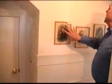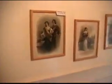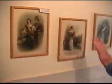Here there's a beautiful set of Shakespearean prints. There's actually about 16 of them. We're showing a few of them here. Somebody will come in and snap these up. They're actually really nice also.